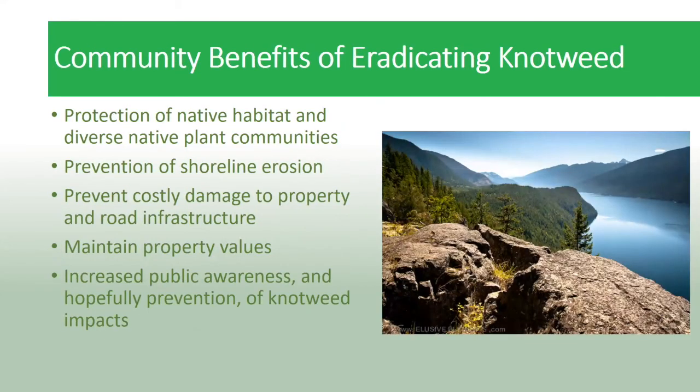General community benefits that we're hoping to see from eradicating knotweed would include protection of native habitat and protecting our diverse native plant communities. We'll hopefully be preventing shoreline erosion and preventing knotweed from spreading into sensitive riparian habitats. Additionally, we'll prevent some costly damage to property as well as road infrastructure, which hopefully will keep our taxes down on a provincial scale. And we'll be maintaining property values and preventing our regional infestation from becoming a major concern. And finally, we're very much hoping that this project will lead to increased public awareness, which hopefully will lead to additional prevention of knotweed impacts in the future.